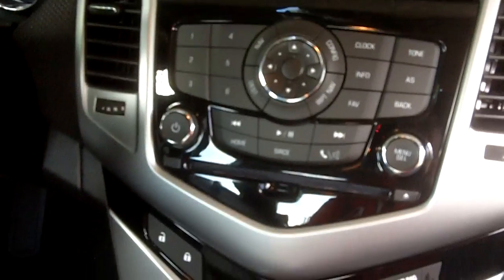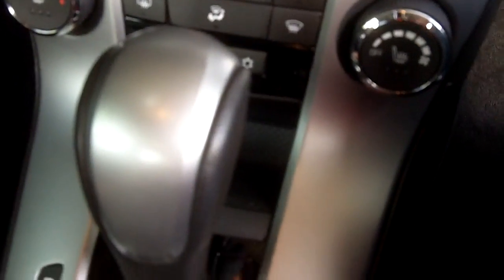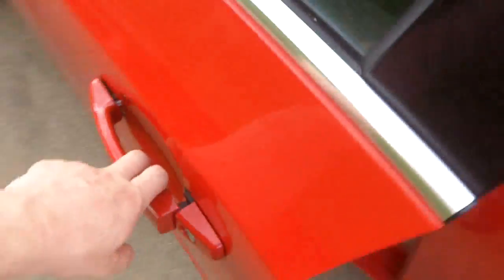And then right here I have a USB port plug. Of course, there's your radio controls, as well as for the MyLink system. Your climate controls, hazards, door locks. Now let's go into the driver's side here.